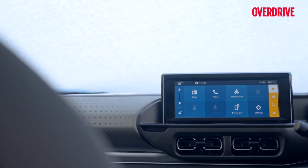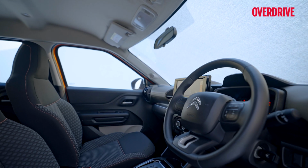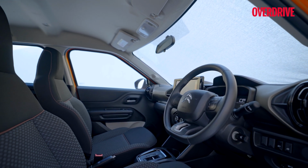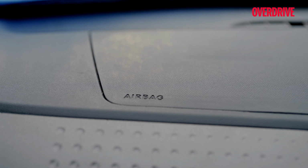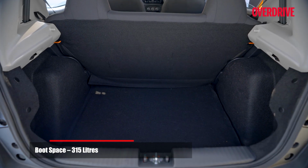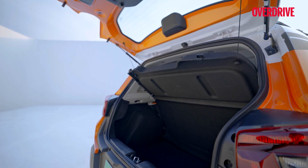You still get the 10-inch screen with wireless Android Auto and Apple CarPlay, but a start-stop button, powered mirrors as well as a rear camera are some things Citroen could have added to what will be a more premium offering. Usefully, boot space hasn't been compromised. It's still 315 litres with a spare wheel provided for good measure.